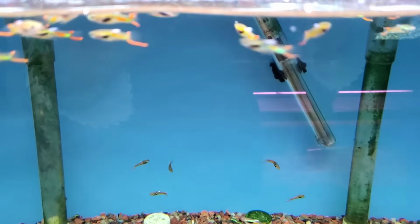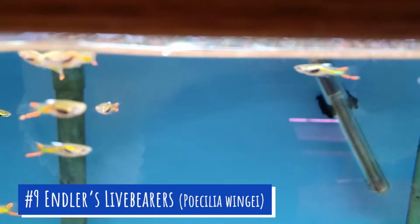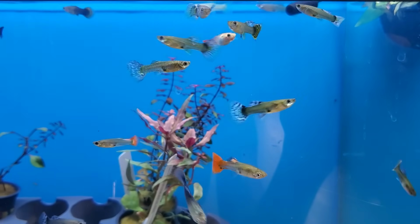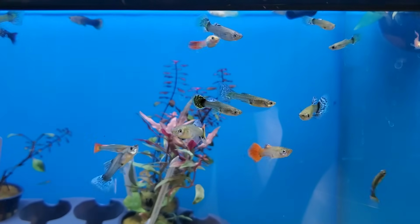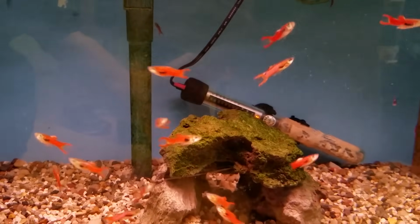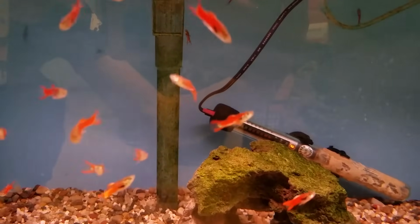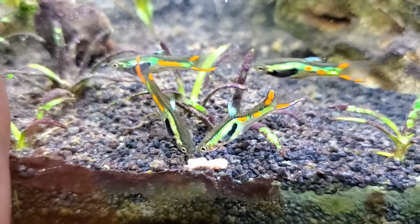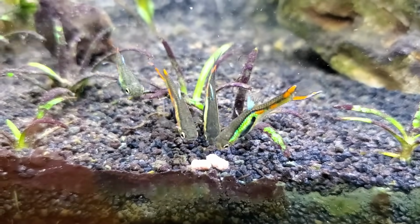Endler's livebearers are another fish that I technically didn't get from a pet store. I got it from my local fish store, but they're definitely sold at Petco and PetSmart. I personally like them better than guppies just because they seem a little less inbred and therefore more hardy. They are smaller, fast, and still very, very colorful. And like balloon mollies, they breed very easily, and you're going to want to have higher mineral content in your water.